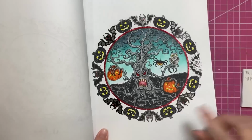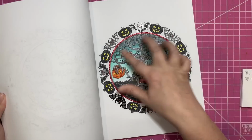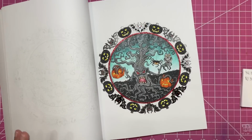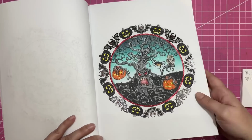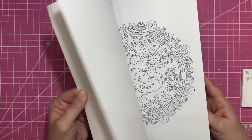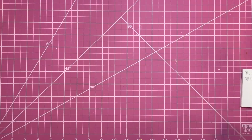Really loved this one. I love the red eyes on the tree and this turquoise into a dark, almost black color. I just really like it. I liked the fact that I did black grass and black pumpkins. Just really liked that color palette. I thought it was cool. And yeah, that's it for that one. So that's 50 Halloween mandalas.